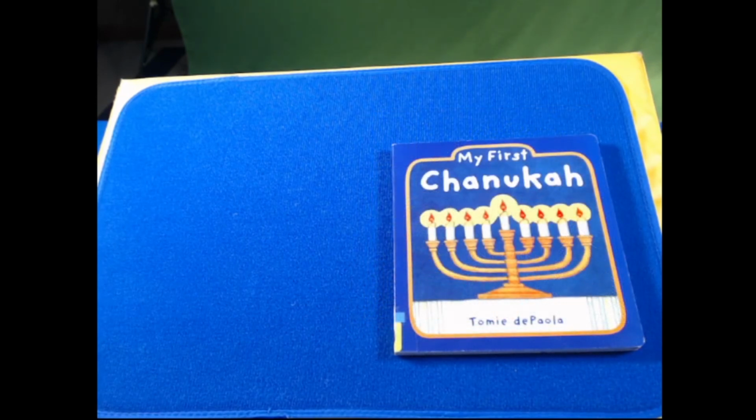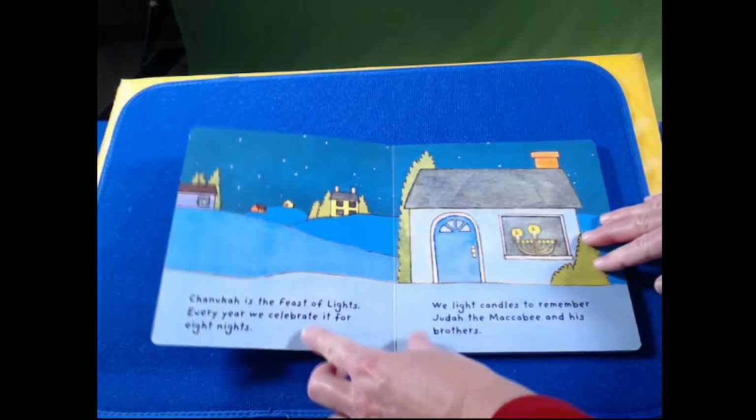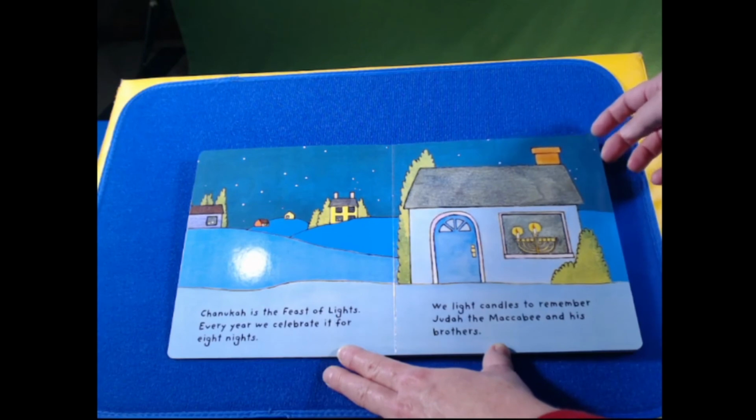Our second story today is called My First Hanukkah by Tommy DePaola. Hanukkah is the Feast of Lights. Every year we celebrate it for 8 nights. We light candles to remember Judah the Maccabee and his brothers.